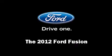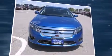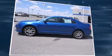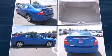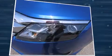Introducing the 2012 Ford Fusion. This four-door, five-passenger sedan will allow you to take command of the road with confidence. All of the premium features expected of a Ford are offered, including front and rear reading lights, a built-in garage door transmitter, automatic temperature control, heated door mirrors, and leather upholstery.